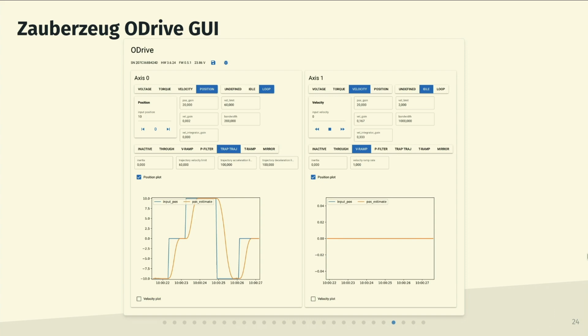What I wanted to mention, apart from the O-Drive GUI, basically every robotics project at our company is using NiceGUI, and we even developed a robotics framework, a framework for controlling robots based on NiceGUI, which integrates all together in one library.